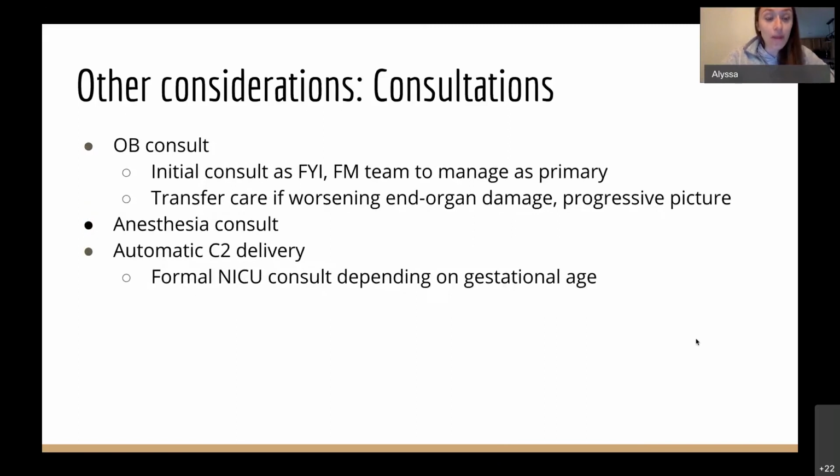Next slide. And then consultations. So the goal with this, my understanding, is that we would still be doing an OB consult at the initial diagnosis, just to make sure that OB is aware and that we're getting some degree of management recommendations for severe preeclampsia. However, the goal with this training is to have the family medicine team continue to manage as the primary providers for our patients while managing magnesium and antihypertensives, et cetera.